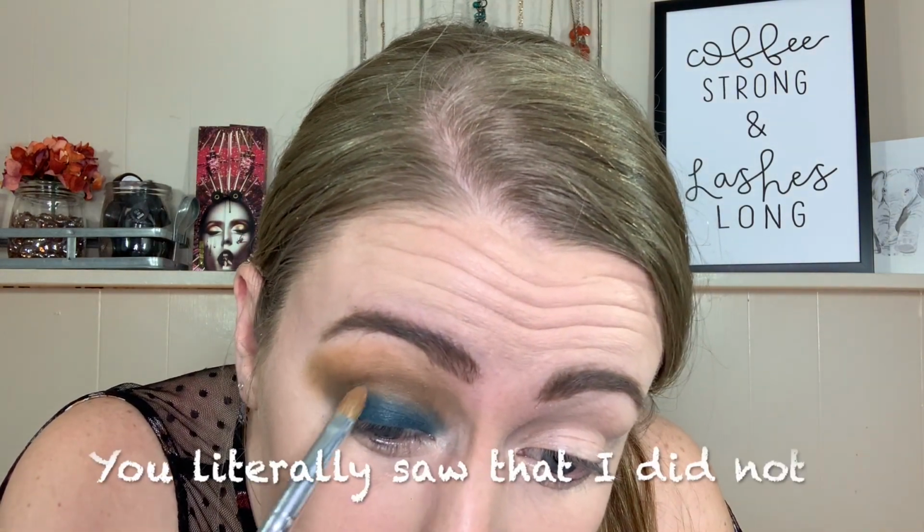I'm sure you're wondering what the heck I'm doing, and so am I. Using Teak right at the crease. Kind of looks like crap, I'm not gonna lie to you. These are kind of muddying together quite a bit. Let's see if I can remedy this situation though. I had a plan, friends. I really did.